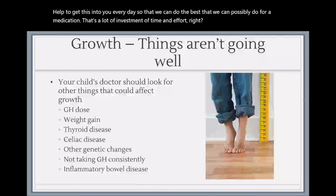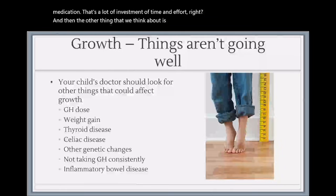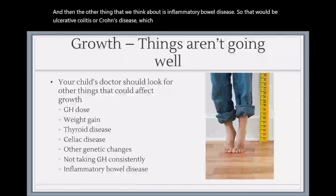And then the other thing that we think about is inflammatory bowel disease. So that would be ulcerative colitis or Crohn's disease, which is a little bit more common in girls and women with Turner syndrome.